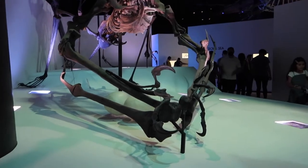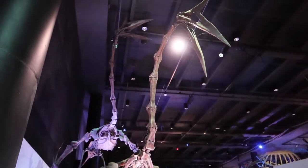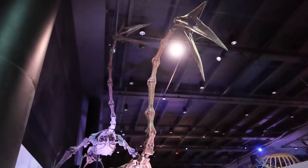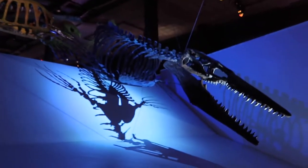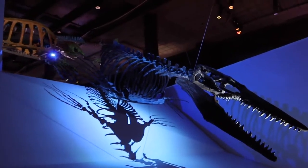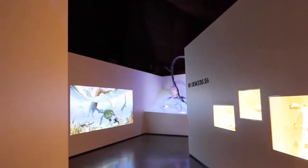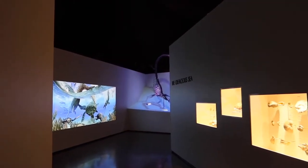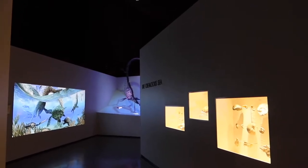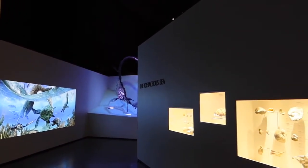We're on the bottom of it. And look how big these guys really were. Intimidating. And then you have this scary looking thing. Can you imagine scuba diving and this guy comes up? Scary. And then you have more over here going around, and that's for the Cretaceous Sea. All the dinosaurs from the sea.